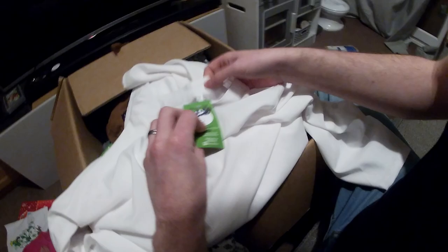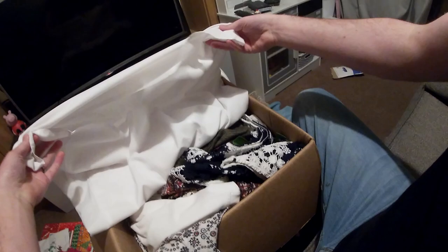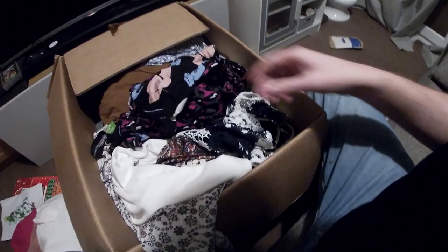What is this? Unbranded. Medium. Oh, it looks like it might be not a religious garment, but something that would be used for that sort of purpose. Yeah. I'll be honest. Pep & Co. As it stands, I'm really not impressed. But I suppose what I need is like two or three items that make it worth it.